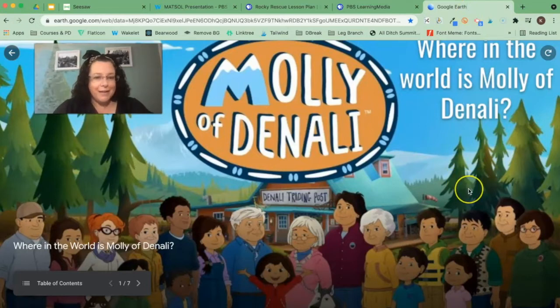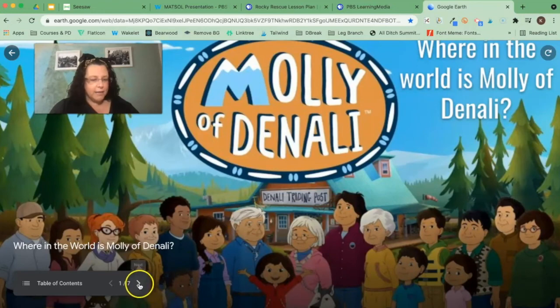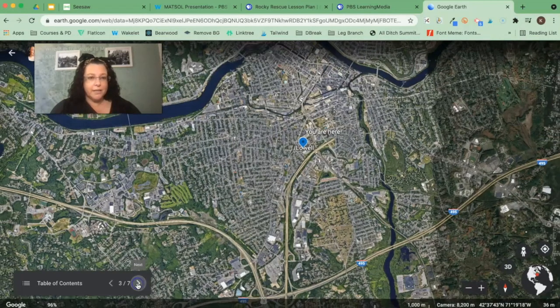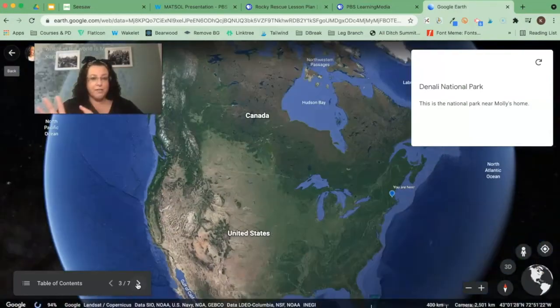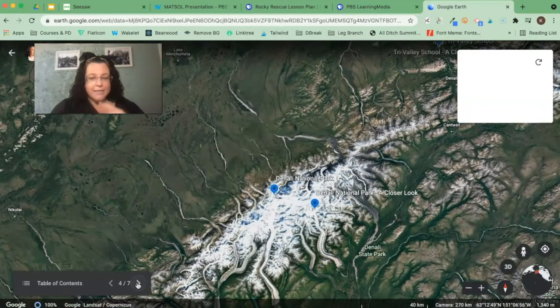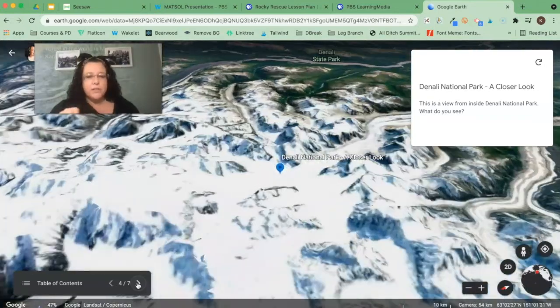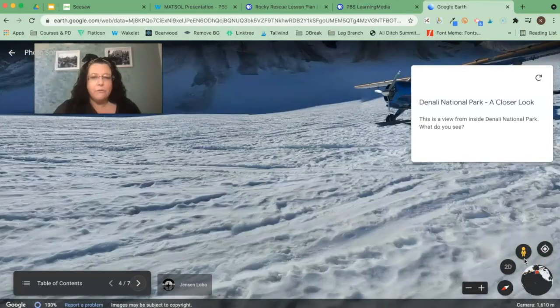So when the students click, they're going to get this. Where in the world is Molly of Denali? And as they click through down here, for us, we're going to start in Lowell. You are here, and then they're going to click the button, and it brings them to Denali National Park, so they get to see the visual of how far away it is. And then my next picture is a 360-degree, and it's going to zoom in. And while students are here, they can also explore using these tools on the right-hand side. I have a video for that.